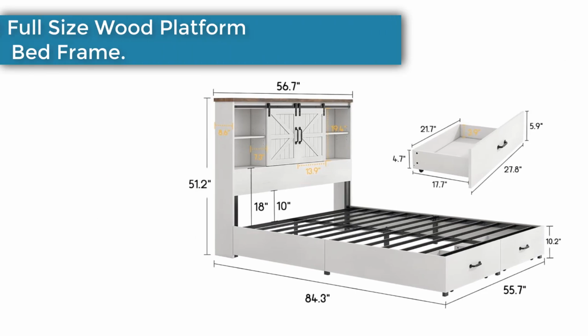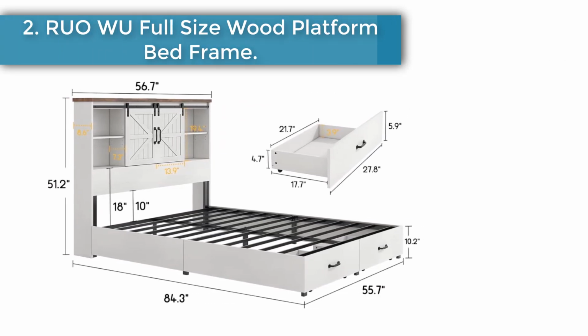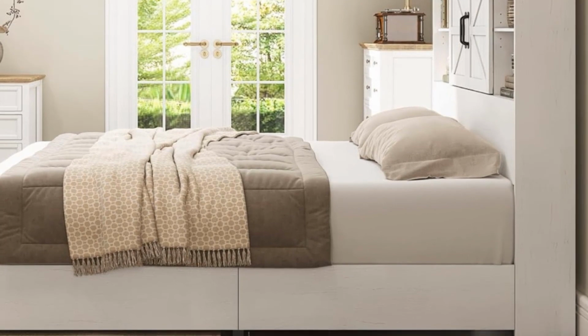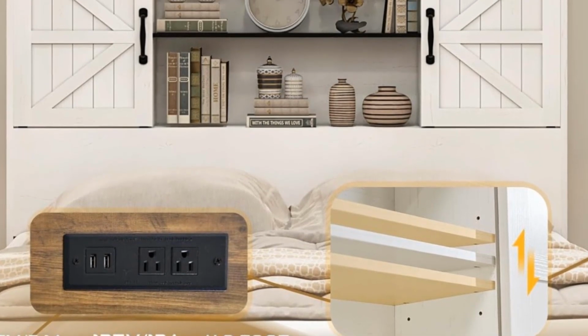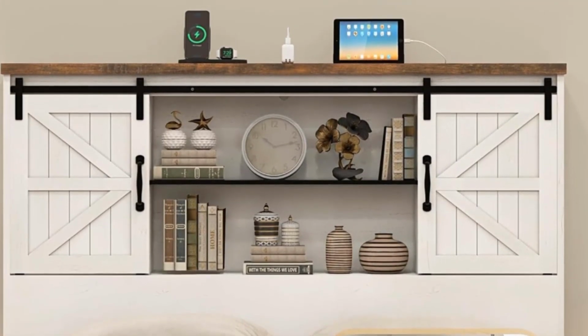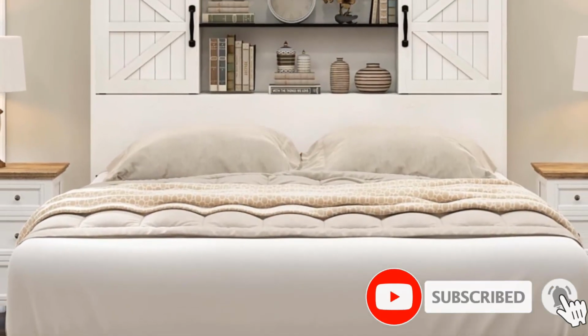Number 2. LIKIMIO Full-Size Wood Platform Bed Frame. 51.2 inches bookshelf headboard with sliding barn door and wooden underbed drawers. Charming wood grain and color, ideal for country or farmhouse bedrooms. 4 compartments with 2 adjustable shelves for books and decor. 2 drawers on wheels for clothing or blankets. A wealth of storage space for impeccable organization.